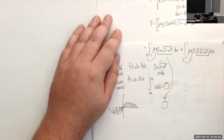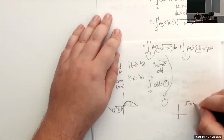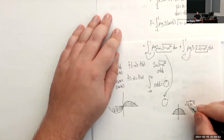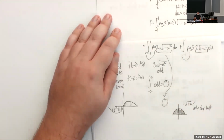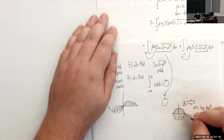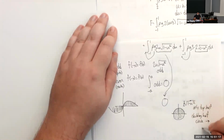So the square root of 1 minus u squared, if we were to graph that, it would just be the top half of a circle. And it's only the top half because when we did the plus or minus, we picked a side. So we picked the positive end, meaning it's only going to be the positive here. But what would we get if we doubled this? Well, if we doubled it, we would just get a copy of it down here, and we would get the whole circle, right? If we doubled this, we are doubling a half circle, meaning we get a full circle.